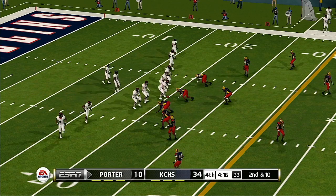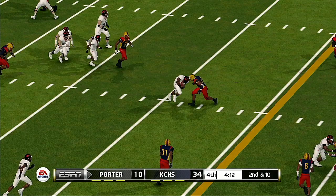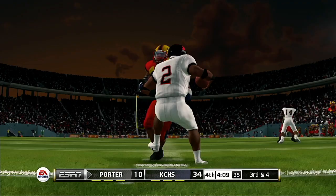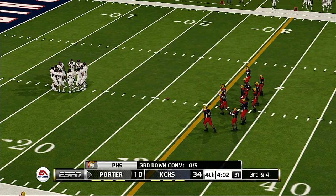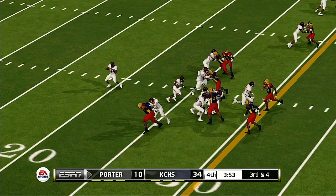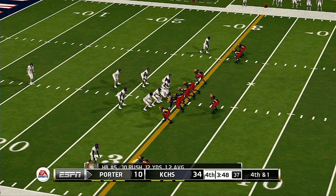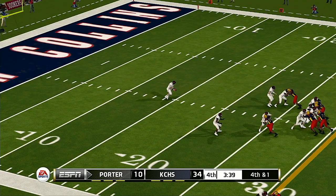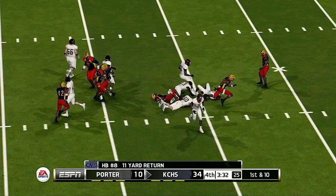From their own 20-yard line. Second down. Now he's scrambling. Brought down at the 26-yard line. You wonder if they'll go to the no huddle here. Not a lot of time left. That'll bring up third and four. Taken down at the 29-yard line. He gets out to about the 42-yard line.